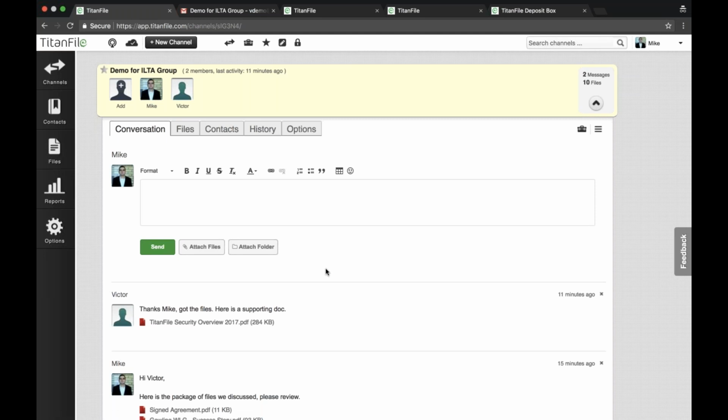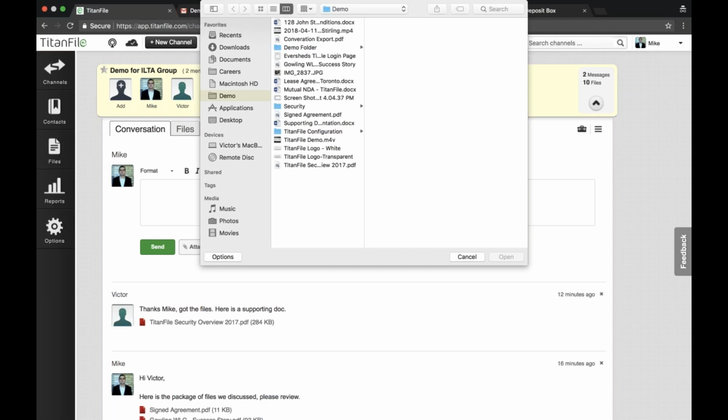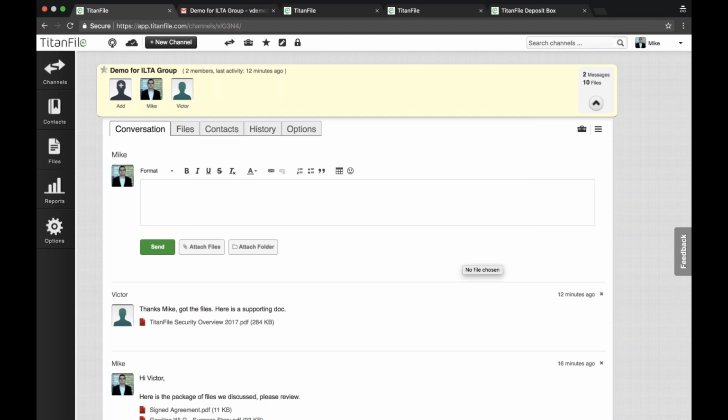We integrate into iManage using a partner product called Link to DMS. That's a client-side product that you would have running on your machine. Once it's configured, when you hit the Attach File button, you can actually have it open up the iManage window. So it launches the iManage interface, and you can take a copy of the iManage file directly from there. Instead of having it go to a local dialog box, you have the choice to configure it to go to iManage or to a local dialog box. That Link to DMS integration is the glue between Titanfile and iManage, and it works very, very slick. We've got tons of clients using it.